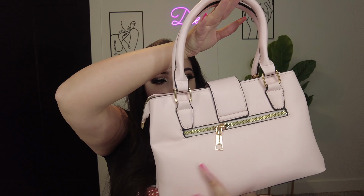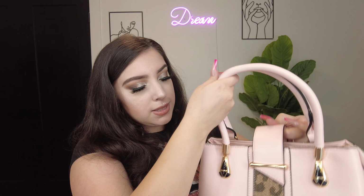This is the bag. It has a little zipper here. I really love the opening. You just kind of push this up and pull this part out. The main reason why I wanted this bag is because I like how sectioned it was. So it has like two little compartments here. So this is the inside. As you can see, it has two compartments on it, which I like. It also comes with this strap if you want to wear it as a crossbody. So I love that they have that option included.